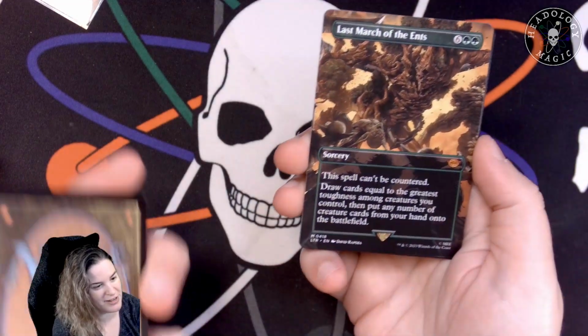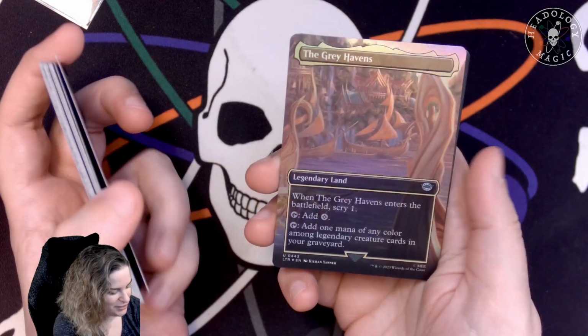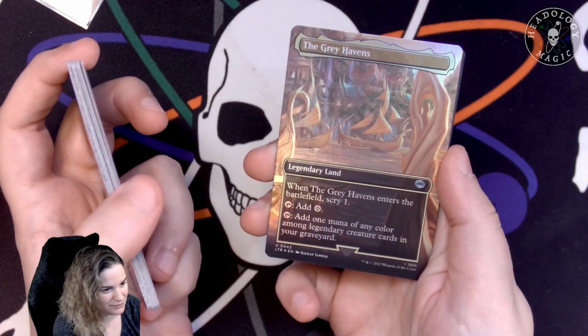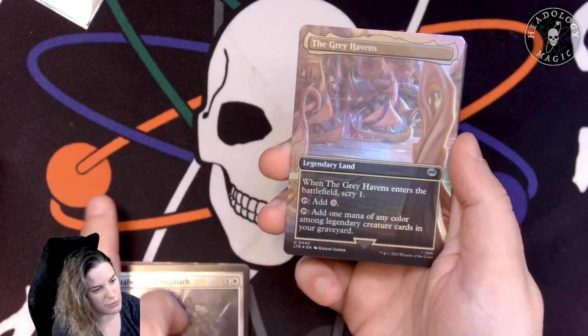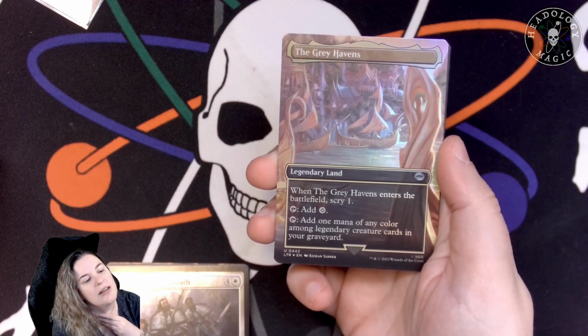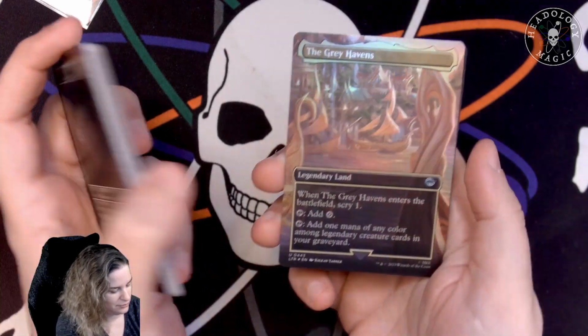That's pretty cool. I might find a use for that somewhere. The Grey Havens. Really lovely art. I kind of wish this were the other one that adds mana equal to the legendaries on the battlefield, but, you know, still fun.